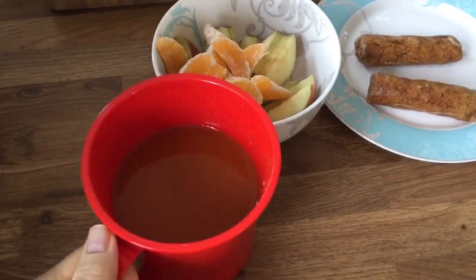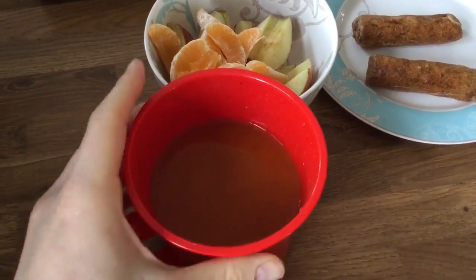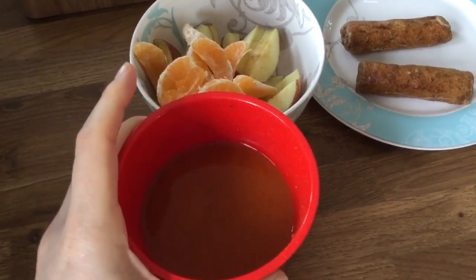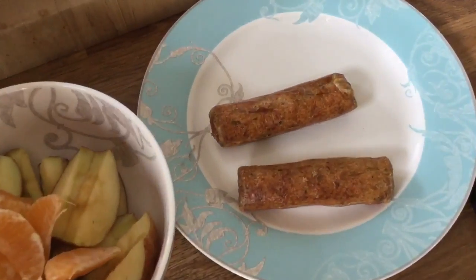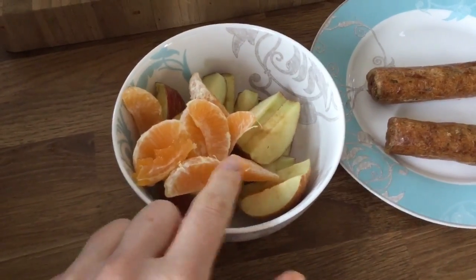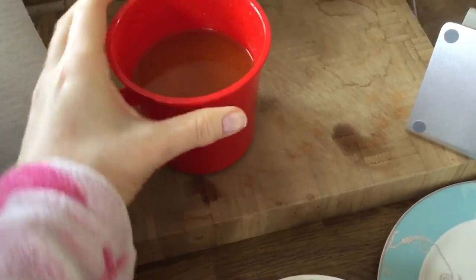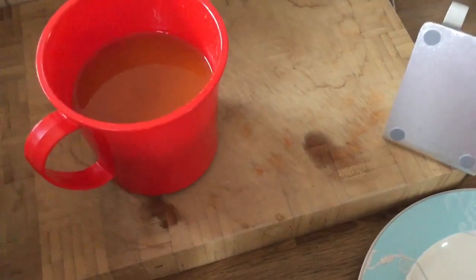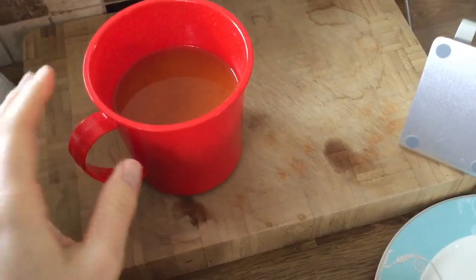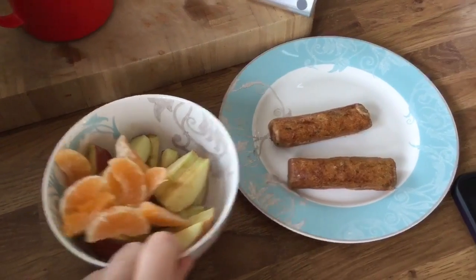So for lunch I've got my roasted pepper and tomato soup. I'll warm that up again shortly. I've got 2 corn sausages, which I'll talk about in a minute, and I've got 2 small apples and an orange because I don't find that this soup is very filling. I'm definitely going to add a potato or something next time to make it a bit more filling. So I've got 2 small apples and an easy peeler.